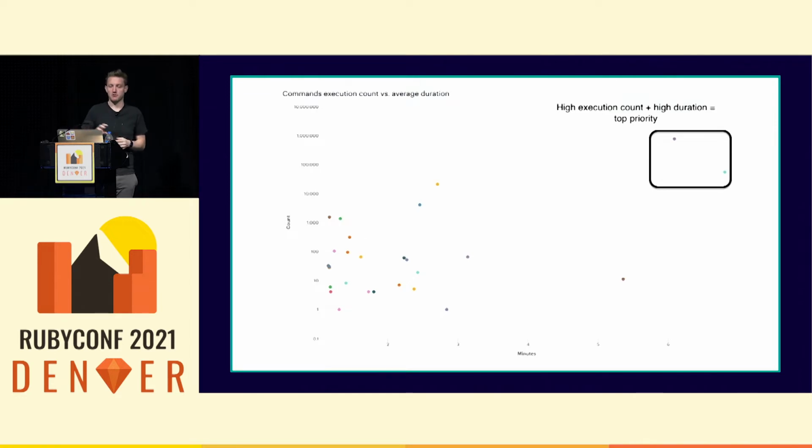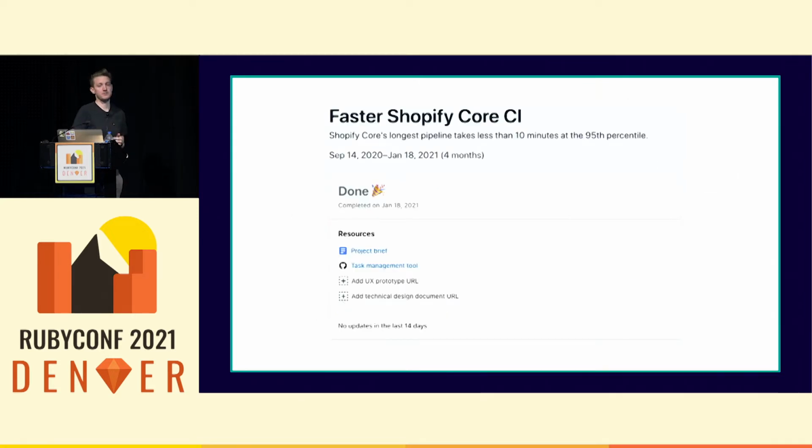And then we can set priorities. We know how often a command gets executed and how long it takes, and then we can plot, for instance, count over the duration, and the top right corner would be our highest priority tasks, which take a long time and get executed a lot. That really helps us with setting priorities, and it even helps with driving projects. Last year, we started a project to improve our P95 because we saw in our data that it was getting slower and slower. Our P95 was around 45 minutes to run tests in CI.